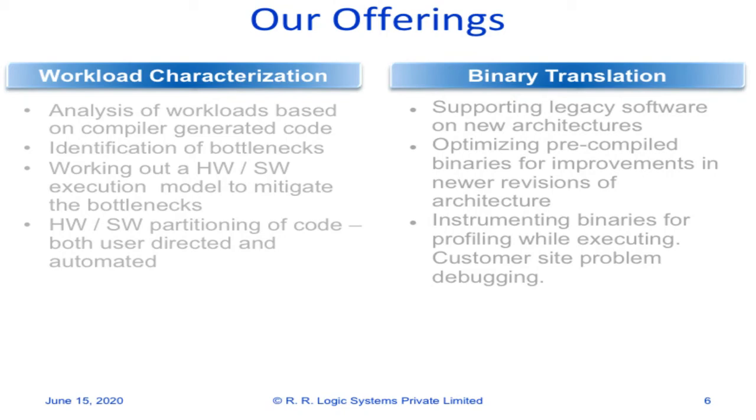It could also be used for optimizing precompiled binaries for improvements in newer versions of an existing architecture. So for example, you have added a few new instructions, and you have some legacy binaries over which you don't have control, and you don't have the source code either. So how do you make those binaries make use of the newer revisions of the architecture? We could recompile those binaries using binary translation, and we could generate instructions that would use the new architecture's features. Similarly, we could use the same mechanism to instrument binaries for profiling.